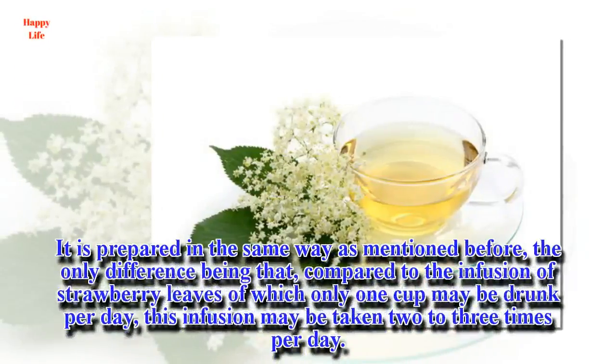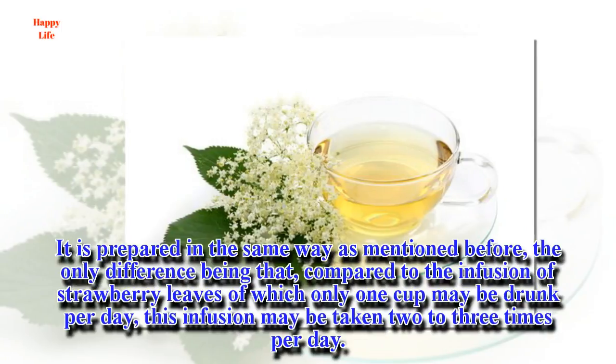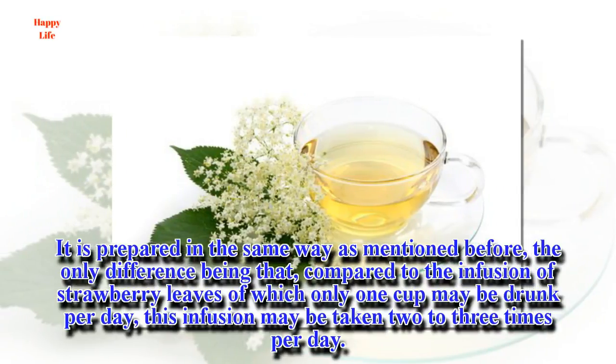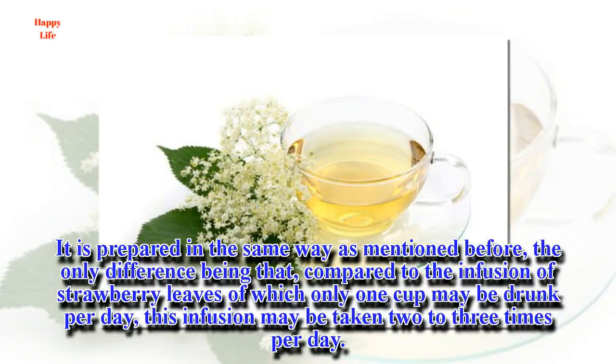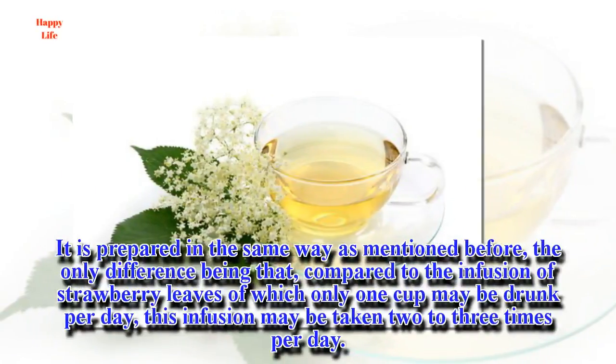It is prepared in the same way as mentioned before, the only difference being that, compared to the infusion of strawberry leaves of which only 1 cup may be drunk per day, this infusion may be taken 2 to 3 times per day.